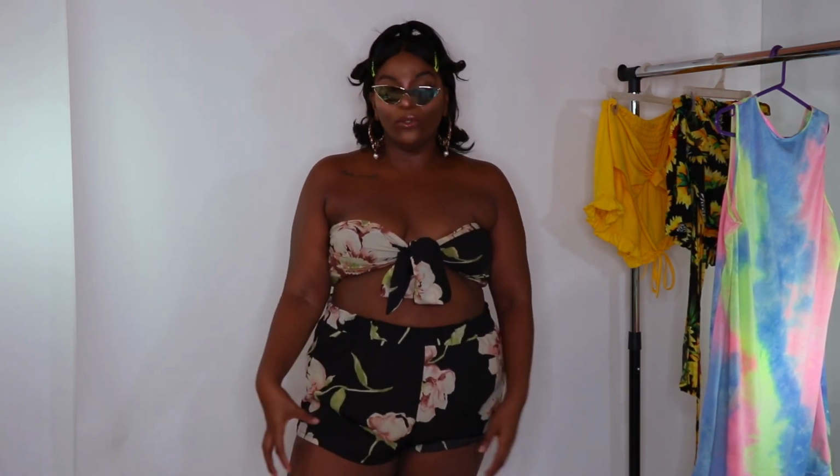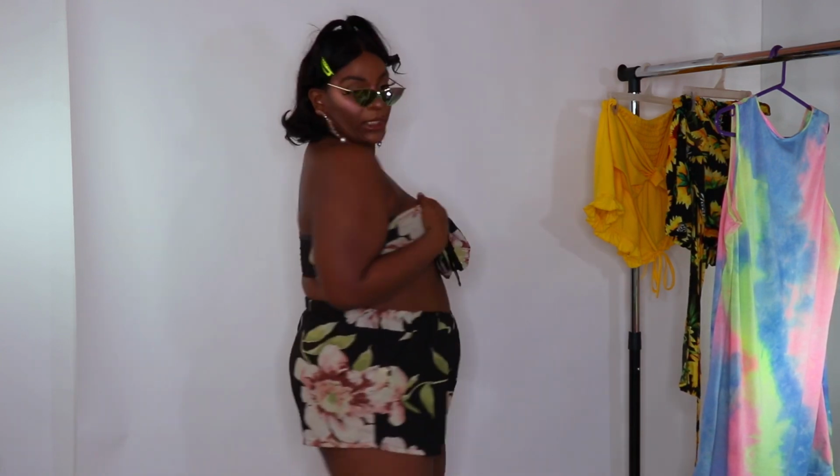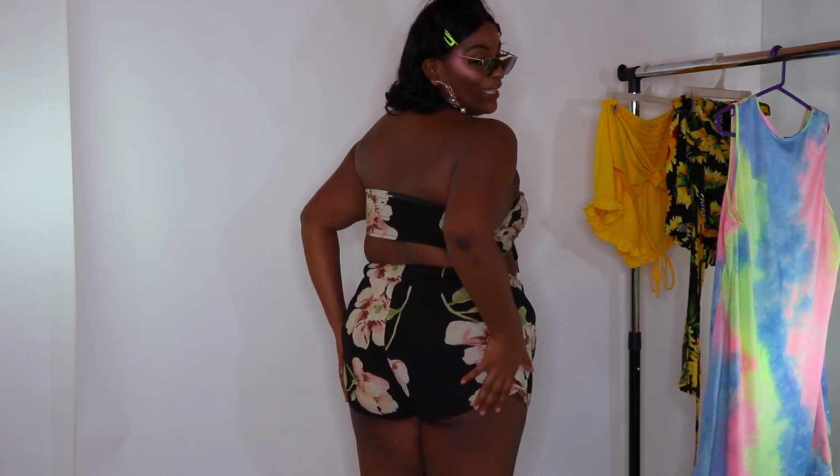Okay, so this is the second set, and I love this set. It is so freaking adorable. I got this in a size 3XL because, again, of course, I read them reviews. Knew what to do, so I did it. Now, again, the shorts did come way too long, so I did alter them so they can fit me better. This is the back. Again, it's a little cheeky because I wore this for vacation.